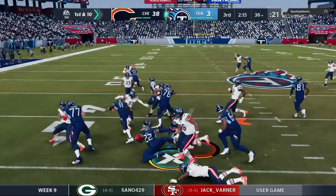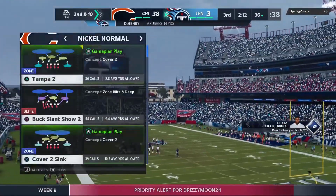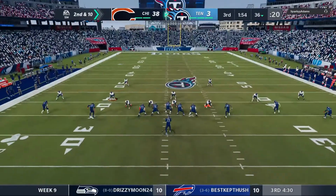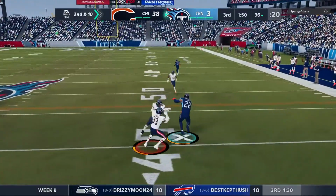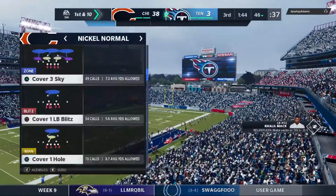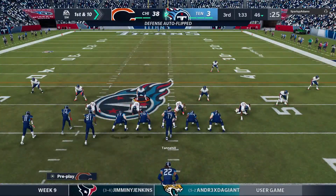Tannehill going to turn and give this to Henry. And boy, this defense again really making things tough on him as they stop him for no gain. 2nd and 10 coming up here in Nashville. 3rd quarter action. And 10 at the 36-yard line. Tannehill able to find Henry out of the backfield. And he slips up past the 45 before being tackled. Good for a first down. Well, maybe this offense has learned something from watching their counterparts work.